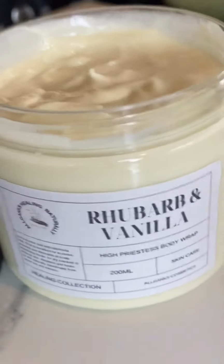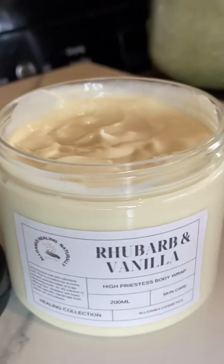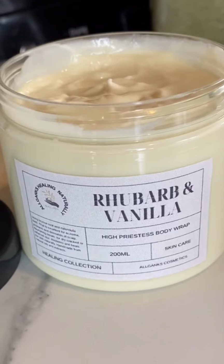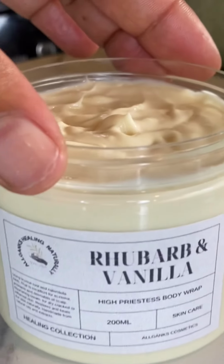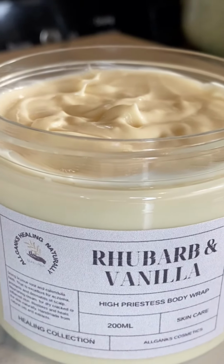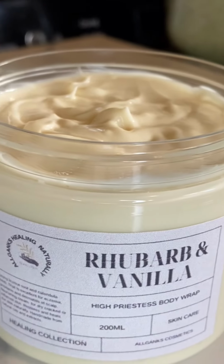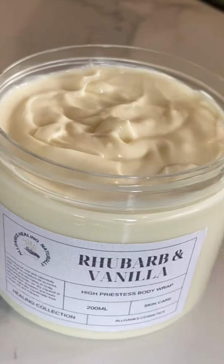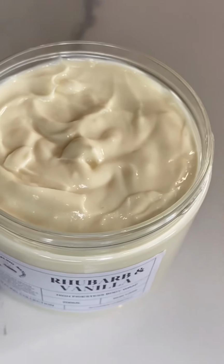I'll be using this on my son tonight, and I can't wait to go and have a shower and wrap myself up in this High Priestess body wrap. And there you have it, our beautiful rhubarb and vanilla cream. I got the rhubarb from our garden, so it's organic rhubarb, and I added some lovely ingredients to soothe your eczema skin.